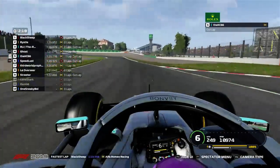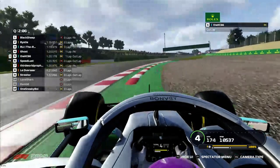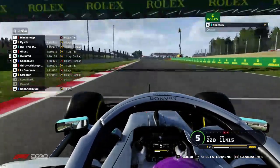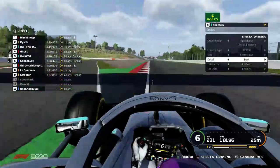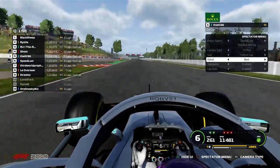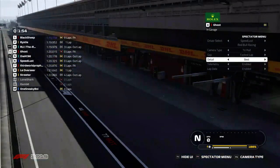Black Sheep goes faster. That's a surprise, but that is on the soft tires, so it's definitely a sacrifice. No, I think it's the mediums. Oh, it is on the mediums. That's a brilliant lap by Black Sheep, but that's only 4/10 of Rissel's time on hard. Oh, he's in the pits.